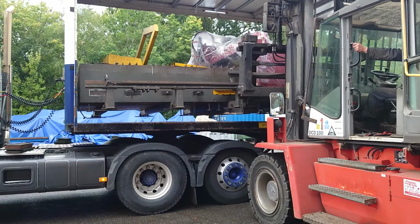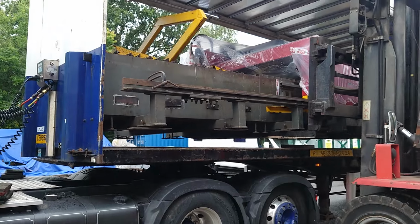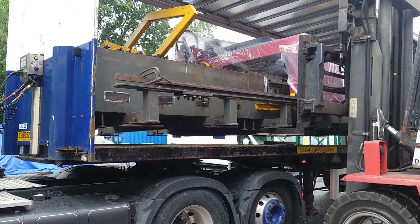Sometimes this is a cheaper option for customers to go to rather than a service price, and obviously delivery time means it's a lot quicker.